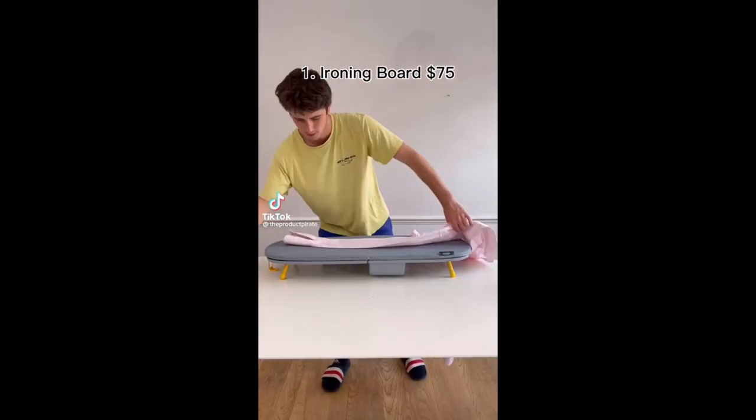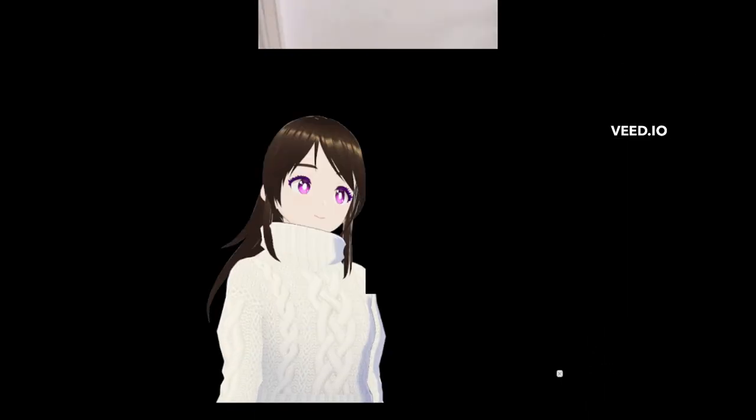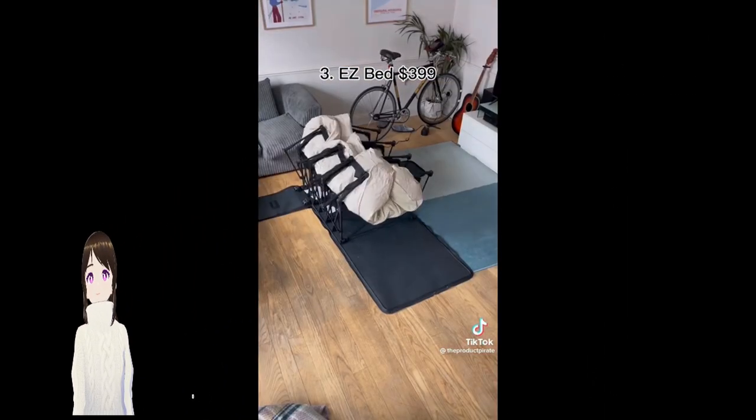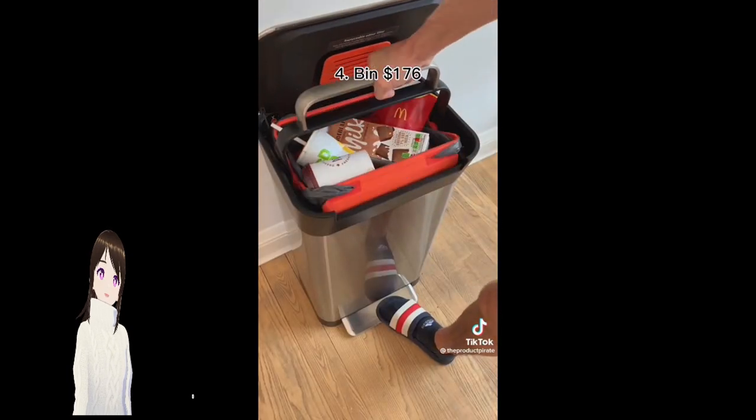Amazon Home Hacks. This ironing board folds in half for easy storage. This laundry basket has separate sections for darks and whites. This air mattress has a built-in pump and inflates to 12 inches above the floor so you're away from the rats. This bin has a built-in handle so you can compress your trash.